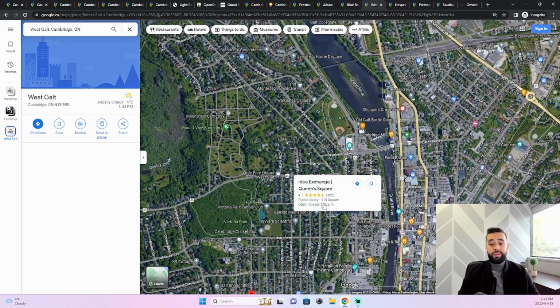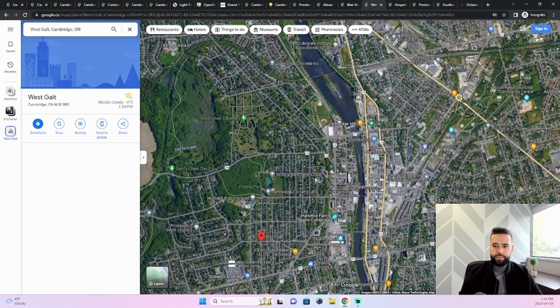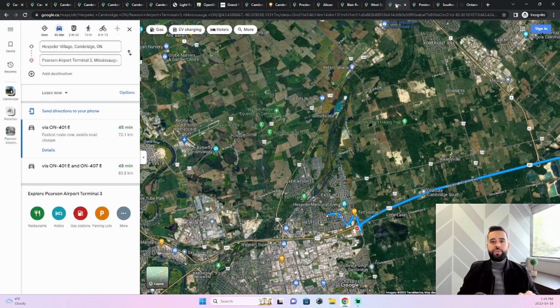So I think West Galt is an excellent option if you are looking to move to the Waterloo region and Cambridge. Now, I just want to compare the three main towns that make up Cambridge. As I said, they have amalgamated throughout the years. It's now one city rather than three. There were three distinct cities.